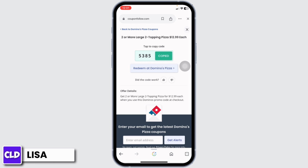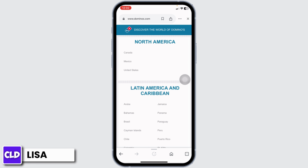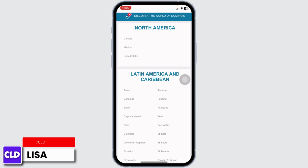I have selected $12 off. So if you want to use this code right away, click on this option, Redeem at Domino's Pizza. With that, you will be directed to the official website of Domino's. Now you can log into your account, and while you check out, you can use this code. By applying the same process, you can grab other offers of Domino's Pizza.